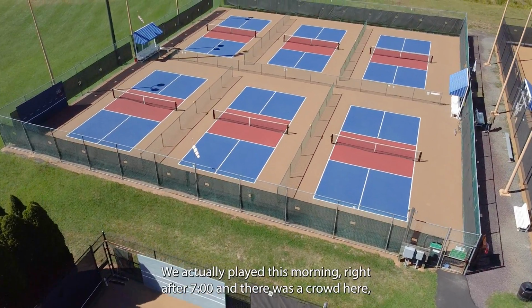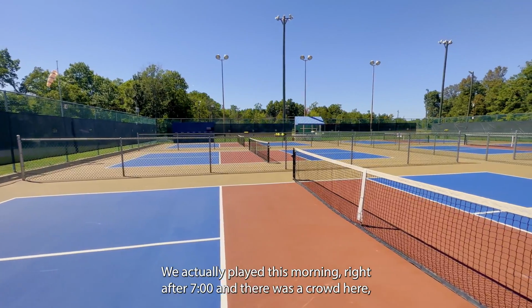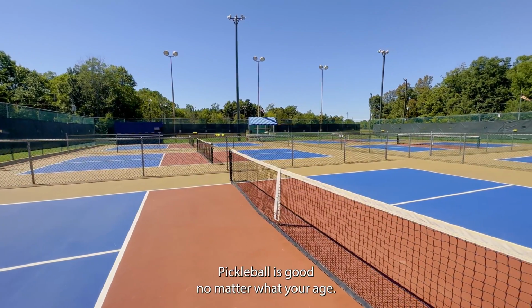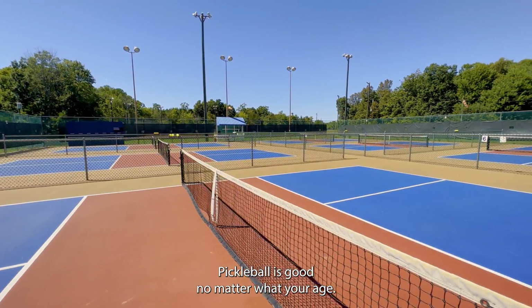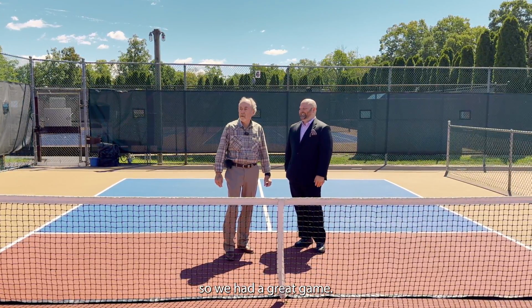And people come out in the morning. We actually played this morning right after 7 o'clock, and there was a crowd here. So people enjoy it. Pickleball is good no matter what your age. Even a young guy like him can play with us old people. So we had a great game.